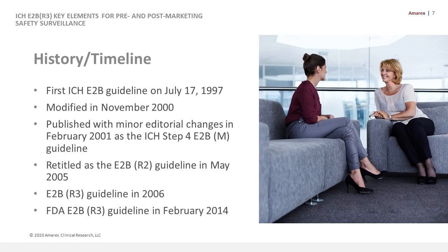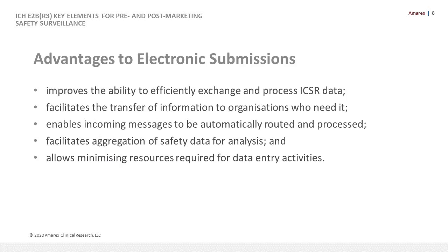Just a little about the history and timeline of the ICH E2B guideline and its development. The first ICH E2B guideline was developed and published on July 17, 1997. It was modified in November 2000 and then published with some minor editorial changes in February 2001 as the ICH Step 4 E2B guideline. It was retitled as the E2B R2 guideline in May 2005, and the E2B R3 guideline was finally published in 2006. The FDA E2B R3 guideline was published in February 2014.